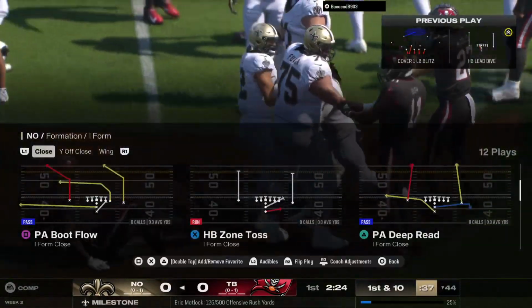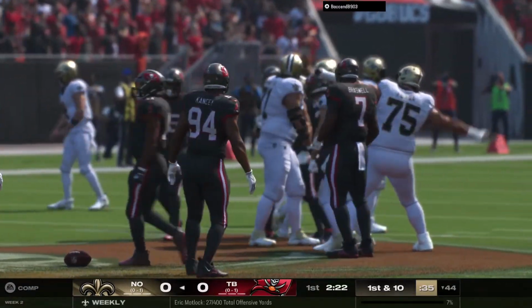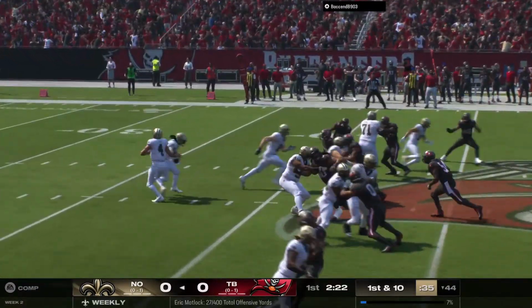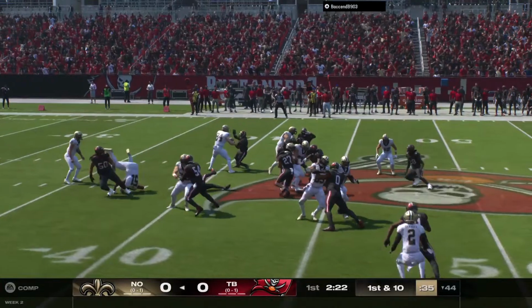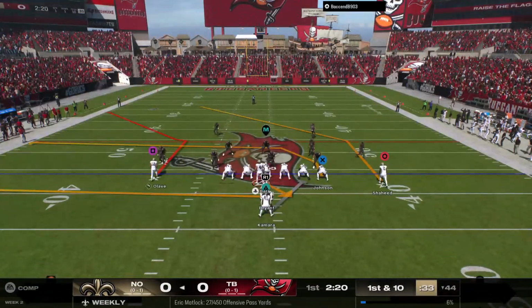And that short gain is enough for a new set of downs. Win the early battle. Get a little leverage. Low man wins off the line, and that's all that was needed to ensure that first down right there. From the 44-yard line now, 1st and 10.